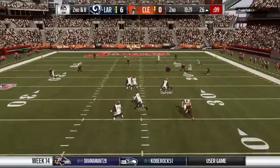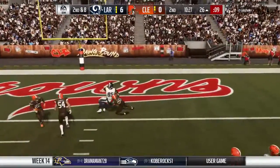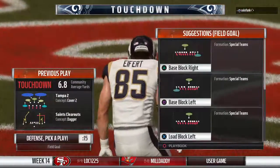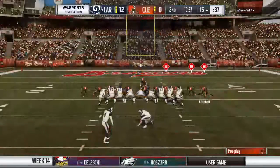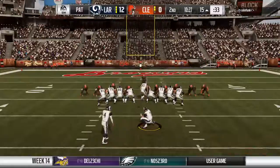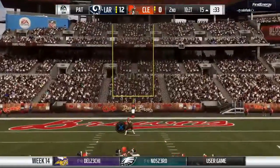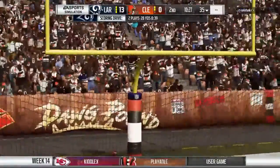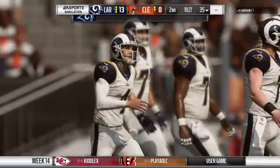Here's Goff now on 2nd down, and it's complete. He's got it in the end zone. Touchdown, Rams. Tyler Eifert, his first touchdown on the year, and the Rams add on to their lead. This time, the extra point up and good, and the decision to just kick the extra point winds up successful.